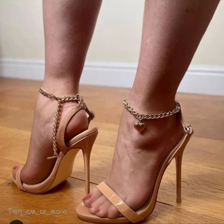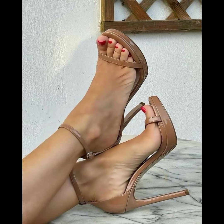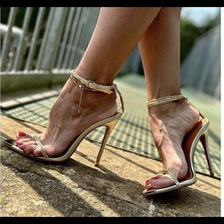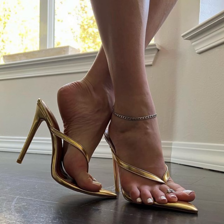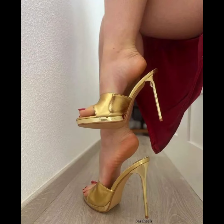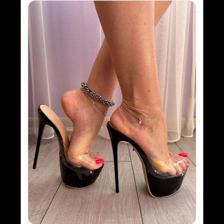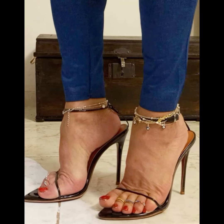Stilettos high heels are all about elegance and confidence. They have thin, tall heels that add height and a sleek look to any outfit. Stilettos are perfect for special occasions and when you want to make a statement. They come in various colors, materials and designs, so you can find the perfect pair to match your style. Just be careful when walking in them as they can be a little tricky to balance, but once you get the hang of it, you feel totally fascinating.